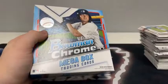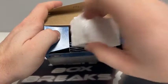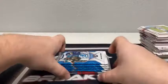Here we go. We got 5 5-card packs of 2021 Bowman Chrome, and then our 2 exclusive Mojo packs. So it'll be a lot of fun. We did a Bowman Chrome break earlier tonight. Like I said, we pulled that Blaze Jordan Auto. We had a couple, I think we had 3 purples and 1 Mojo Auto. There's the empty Mega. Set that to the side. We'll save the Mojos for last.